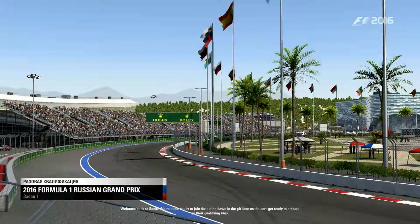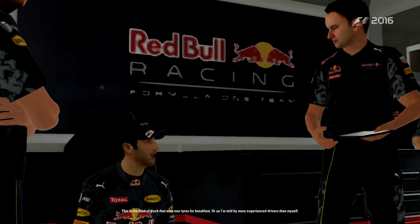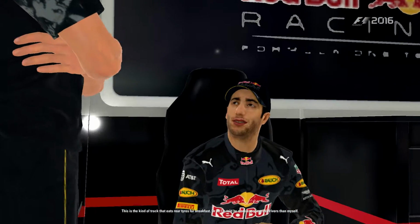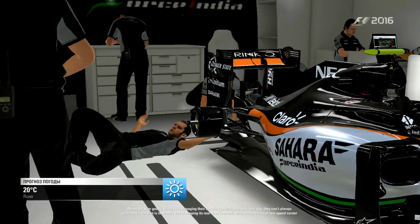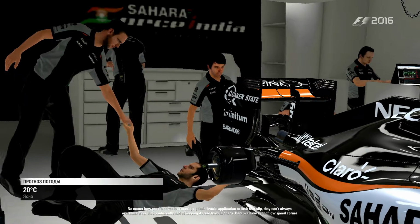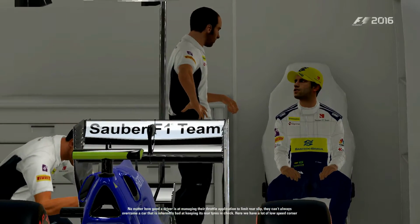Cars get ready to embark on their qualifying runs. This is the kind of track that eats rear tyres for breakfast, or so I'm told by more experienced drivers than myself. No matter how good a driver is at managing their throttle application to limit rear slip, they can't always overcome a car that's inherently bad at looking after its rear tyres. Here we have a lot of low-speed corner exits, which means a whole load of energy, heat and tyre wear.